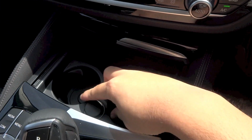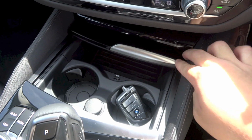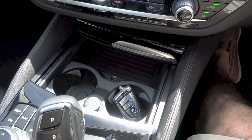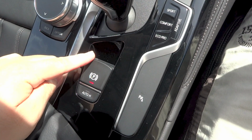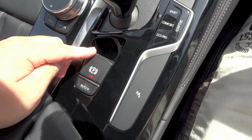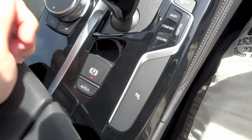Storage, USB port, power outlet, and a couple of cup holders. Obviously with a cover if you do not want it exposed. Parking sensors. And right here is the 520's electronic parking brake. It is currently engaged. To disengage it, put your foot on the brake and push the lever down. To engage it, simply pull the lever back up.